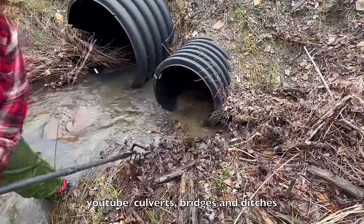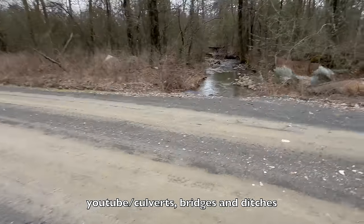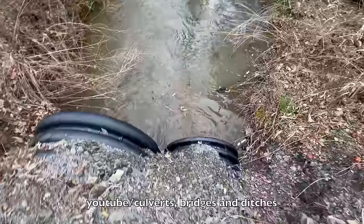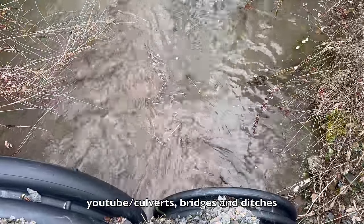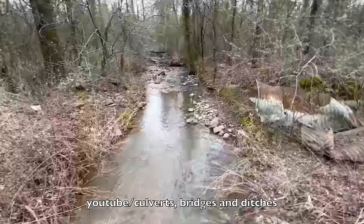Some leaves down. You wanna go check? Sure. See the leaves come out anyway? Oh, if I can get up here fast enough. It looks clear the rest of the way. There we go. Yeah, that's it. Alright, saw the debris coming out. It's a real pretty stream here.